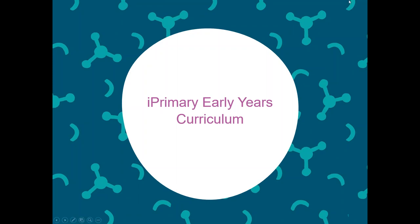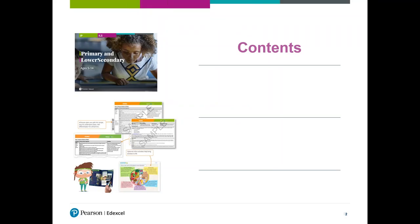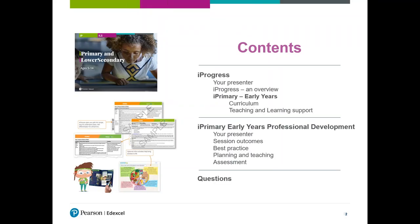So to start off with, it would help if I could actually work slides. There we go. Okay, so we'll be having a look at the iProgress proposition, of which our reception content is a key part. We'll also be talking about the curriculum, the teaching and learning support, and as I mentioned, the professional development. And then there'll be an opportunity for questions at the end.